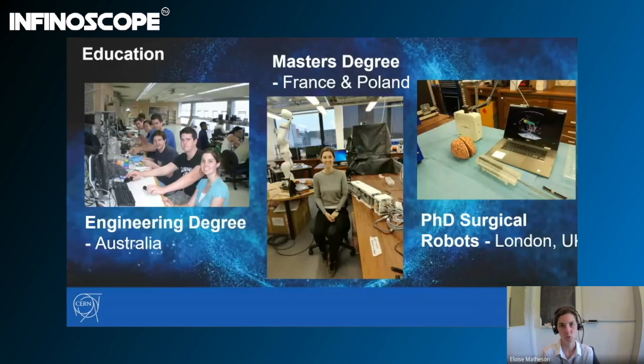Or, which is more the area I was working on, you can make robots that are very small, or you can make robots that can do tasks that a human just can't do, either with their fingers or with tools held by them in their hands. So for instance, my surgical robotic PhD was around the development of a needle or a catheter that was soft and steerable. And this was aimed at neurosurgery.